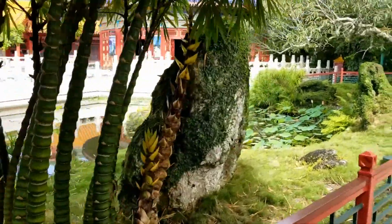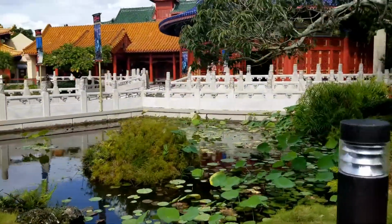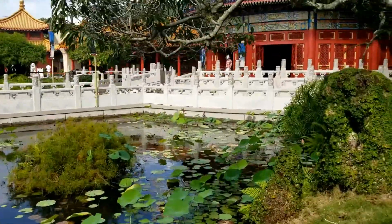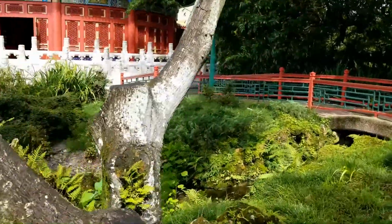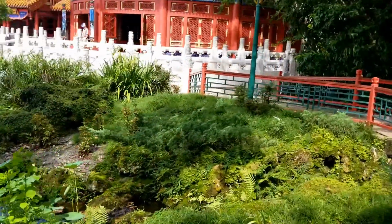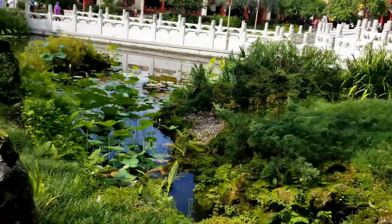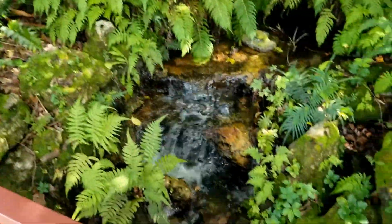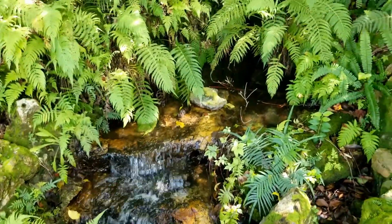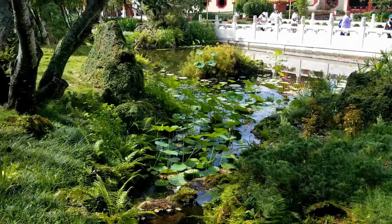Definitely is a great time to be doing some adulting at Disney World. There's not many strollers in your way or children running around. You get to enjoy it more in an adult sense. So here's a look back at this reflection pond, and the headwaters coming right here from this little water fountain that flows under the bridge and out through there.